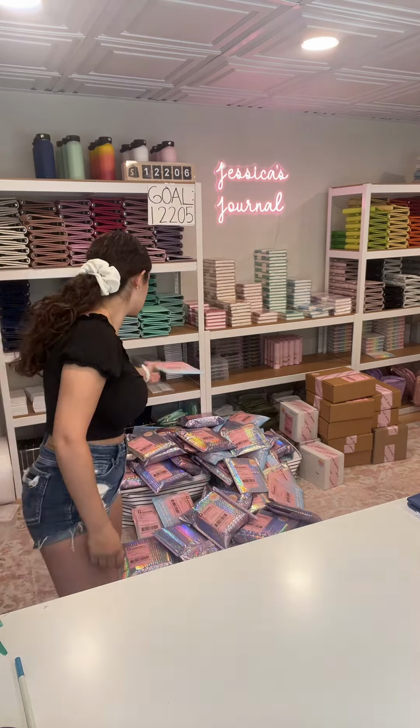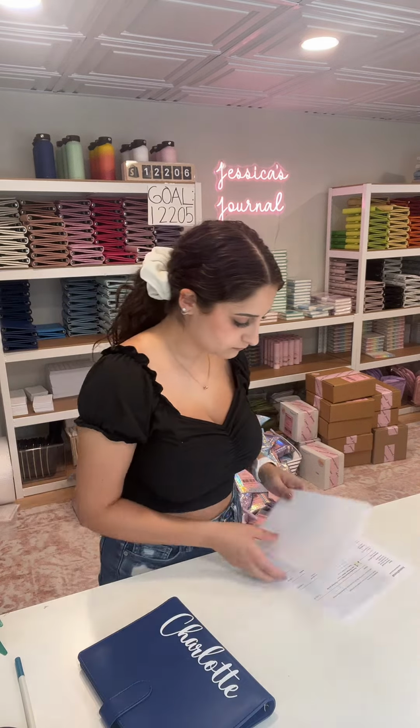Not my B12 levels, actually, sorry. I didn't get those tested. So, never mind. I thought I got those tested, but I didn't. My vitamin D levels are back up, so that's good.